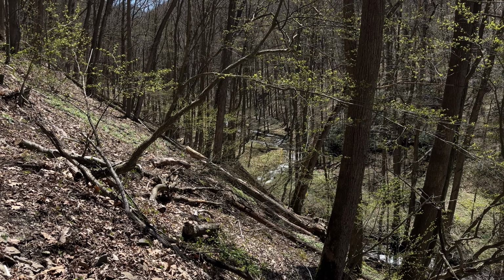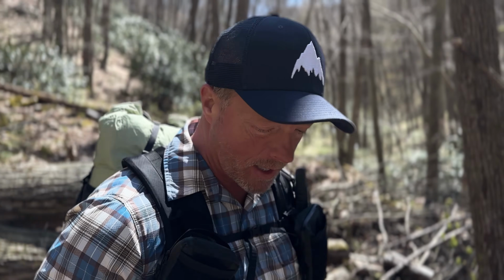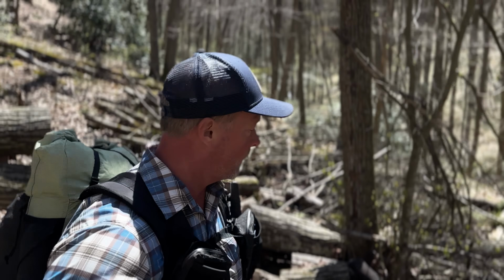So we just went through an area that was pretty difficult, but overall today, it's a beautiful day. It's cool. The air is cool, the sun is warm, and it's just absolutely gorgeous. Not a cloud in the sky. But now we're coming through here. There's trees all the way down here.